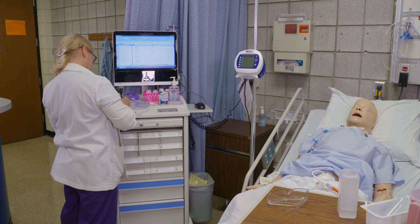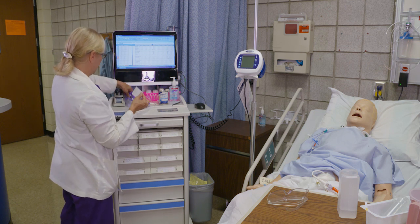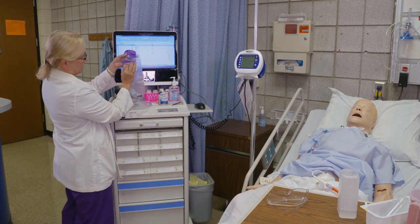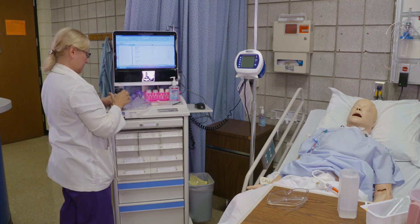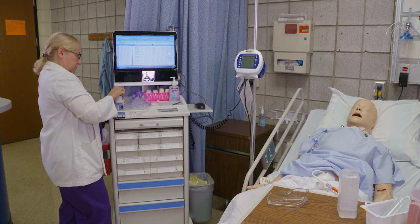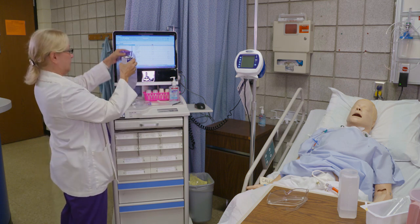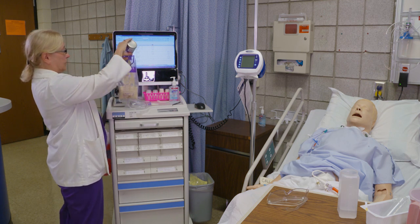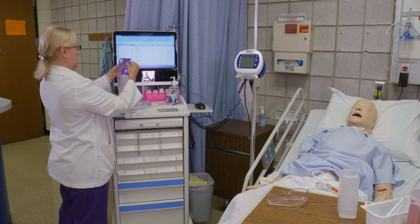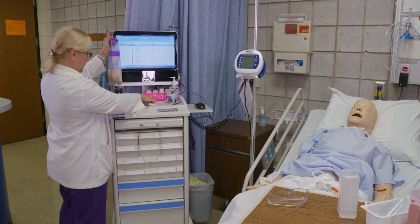Patient's name, room number, time, date, and formula are written on the label, then placed on the back of the bag, never over the calibrations on the front. Pour the content of the feeding into the bag and close the top of the bag. Hang the feeding bag on the hook.